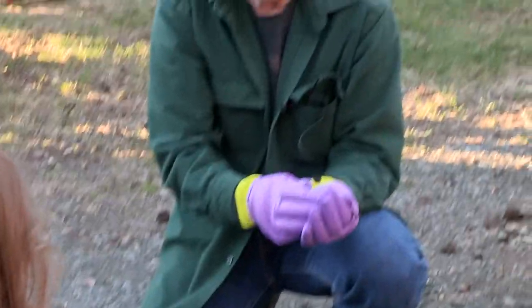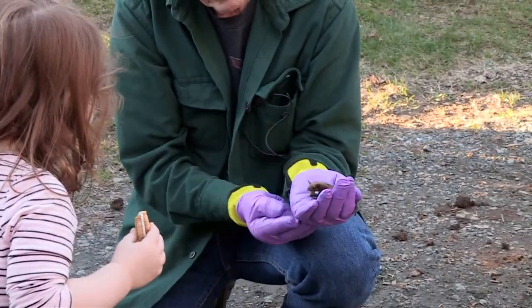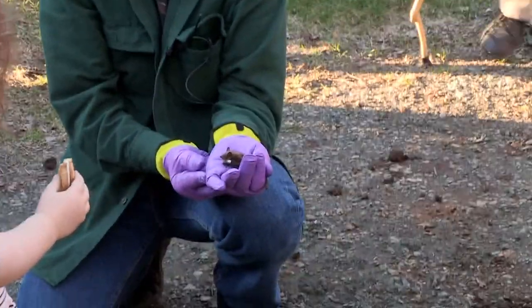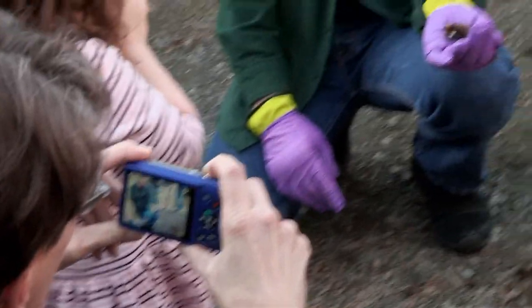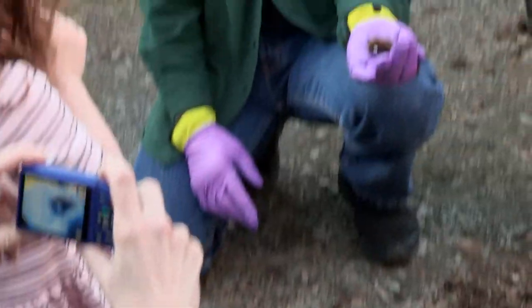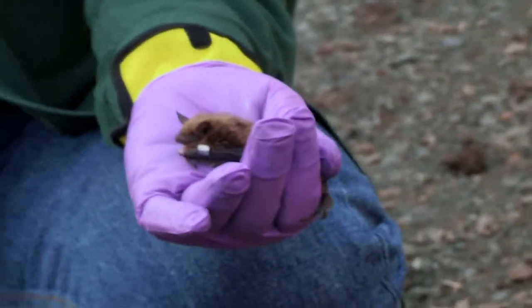So, if you want to come look. Oh, squeaky. So this is a big brown. Huge. And you can probably hear he is very angry. So he's yakking away, saying, let me go.